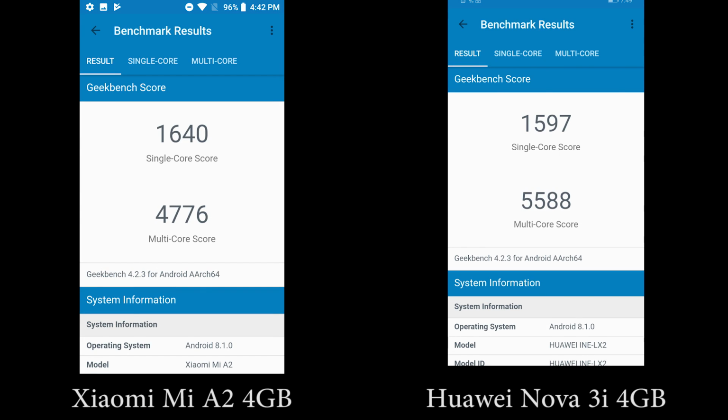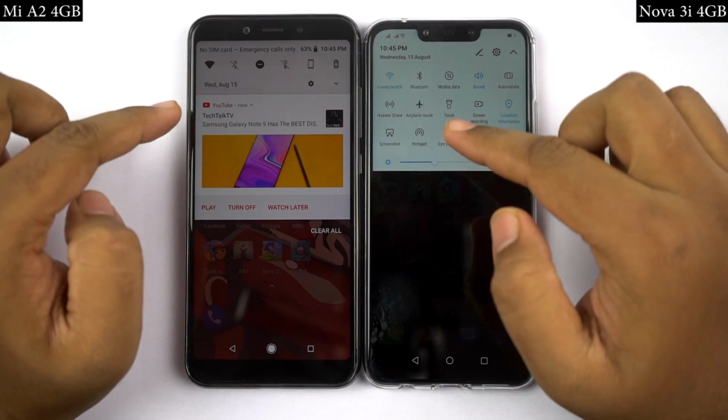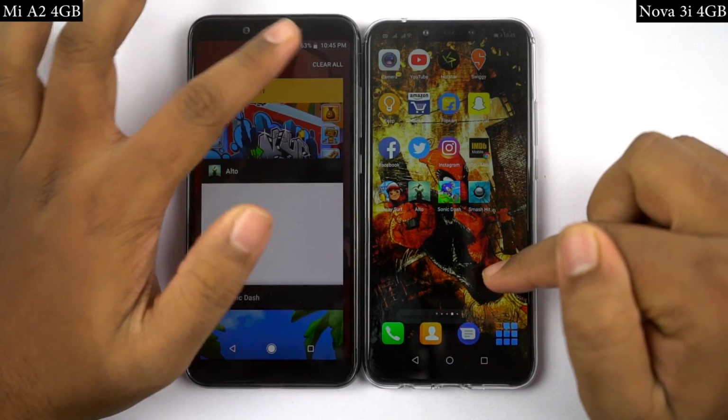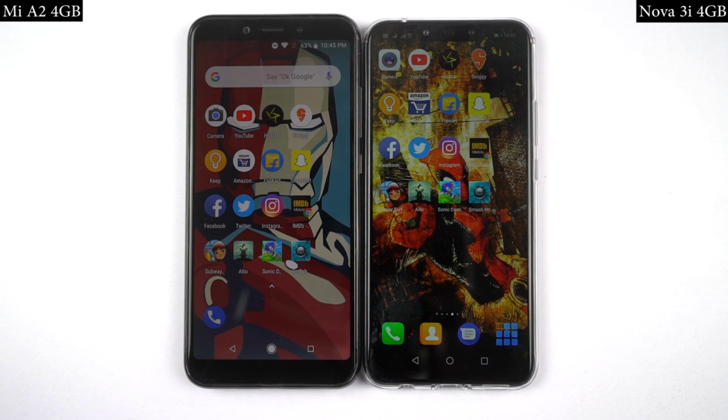Purely based on CPU performance, there isn't a huge difference between both phones, but when it comes to GPU performance, Mi A2 is better. Now for the regular speed test, I'll open the first 12 applications on both phones at the same time and you can see which phone opens them faster and how fast it exactly is. By the way, both phones are connected to the same Wi-Fi network and all the applications have been updated to the latest version. So let's see how they perform.